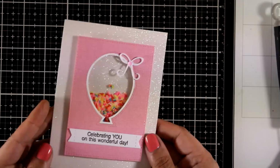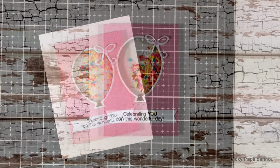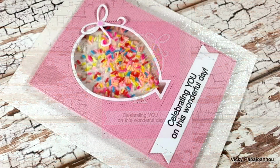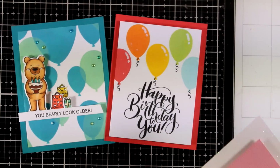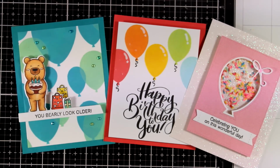And my cute pink shaker card with all the sprinkles inside is ready to go. All I need to do is to stick it on a standard card that's 4 1/4 by 5 1/2. And check how adorable these sprinkles are. And here are all my birthday balloon cards together, showcasing the latest release by Studio Katia.